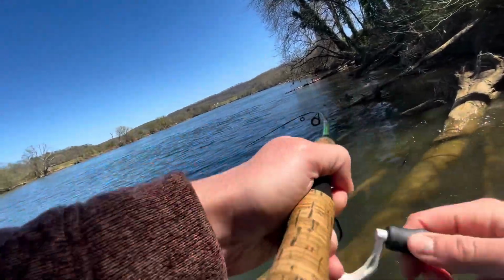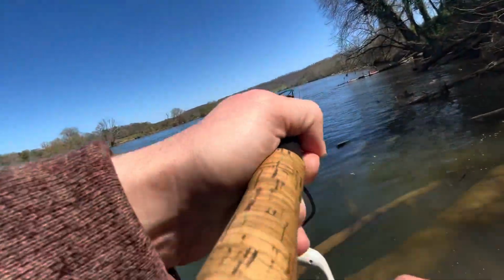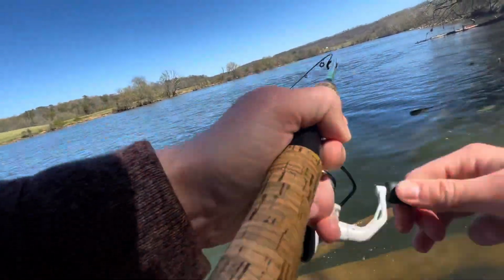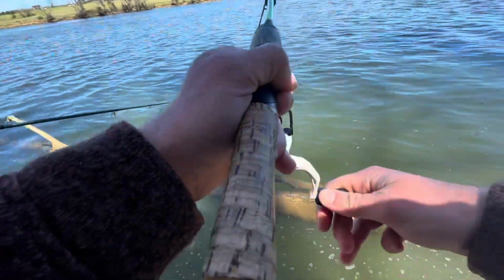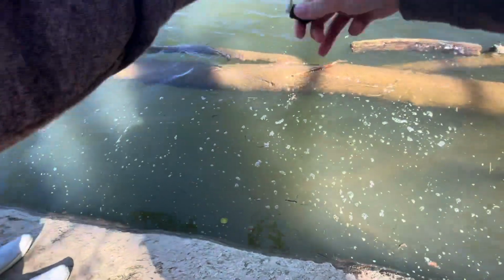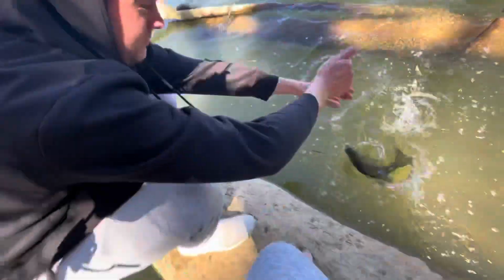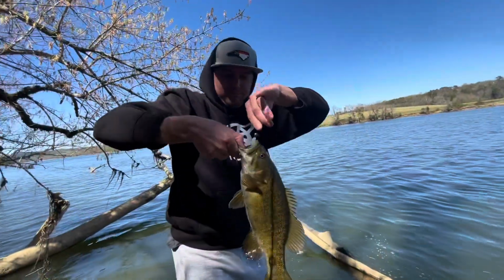Got one. Let's go. Oh, that one's pulling. Oh, he's coming towards me now. Oh my goodness. That's under the log. I'm trying. Oh my goodness. That's a good one. Flip him over. I'm trying to flip him over. Oh, come on. I'll get him. Come on. Let's go. Oh my gosh.